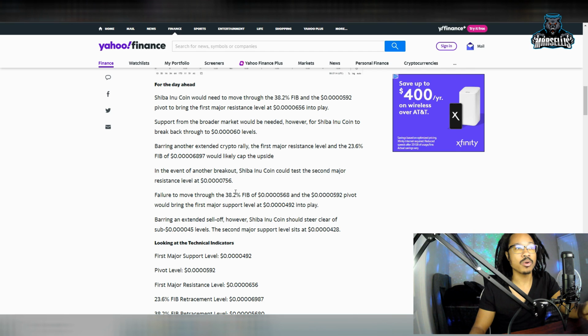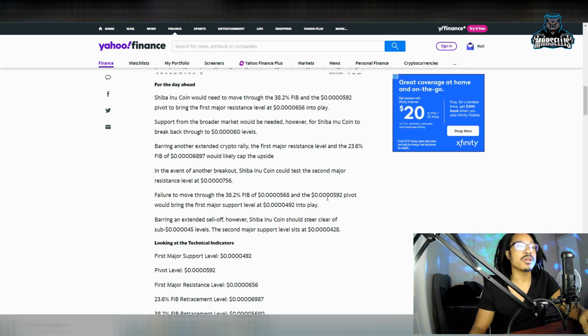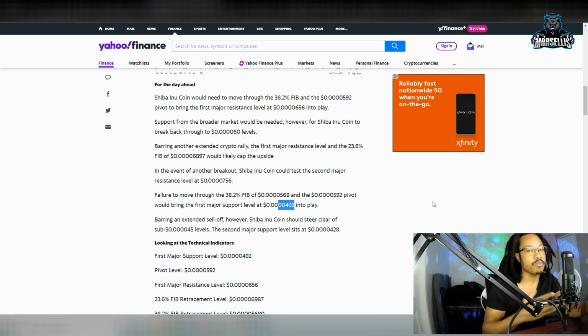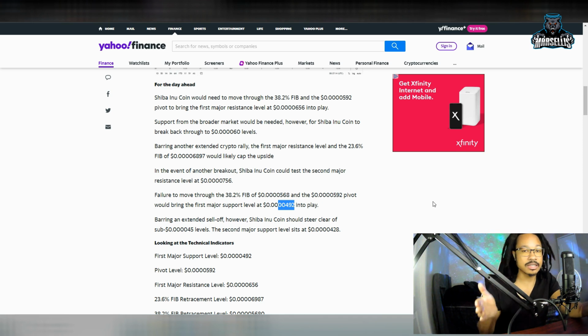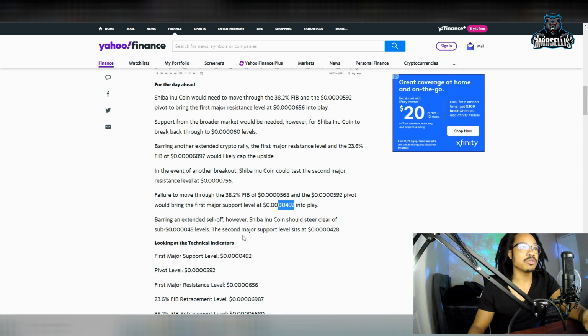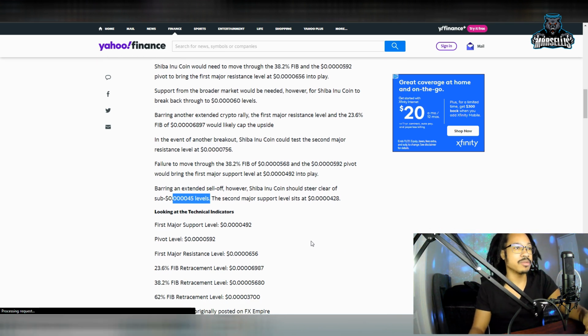They're saying if we fail to go above all this, then we'll go down to 56.8, which we already broke, and then 59.2, which we already broke. And right now, 49.2, which we already broke. But now we're rising back above the 49.2 area. So they're pretty much saying after the 49.2 area, we have potential to go back up to our resistance. But if we can't go back up to that area, then we're going to end up continuing to go down to our next support level at 45, and then eventually 0.0000428. So that's pretty much what we're seeing here in Shiba Inu.